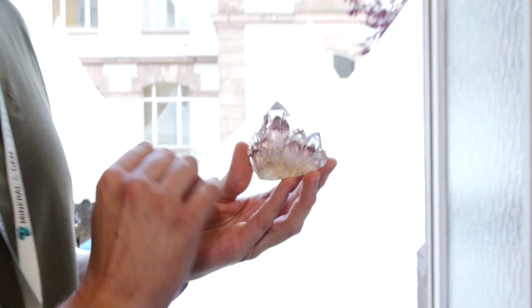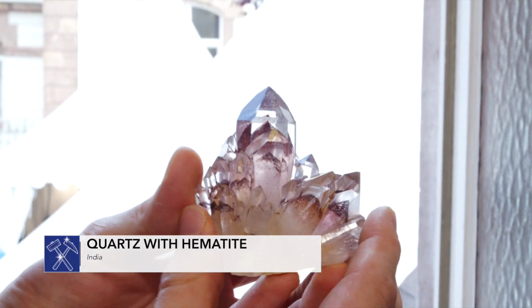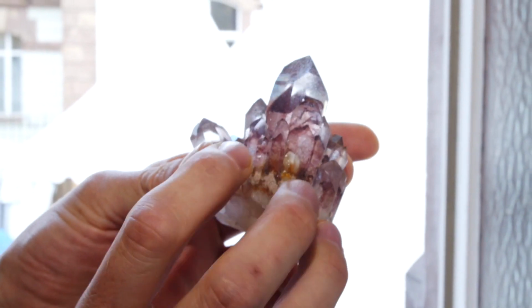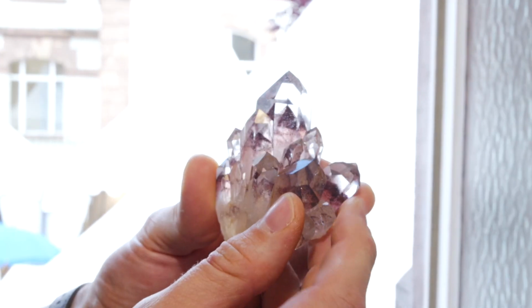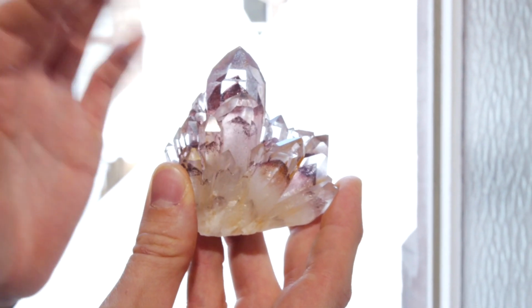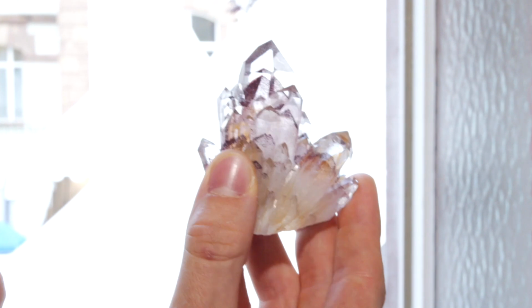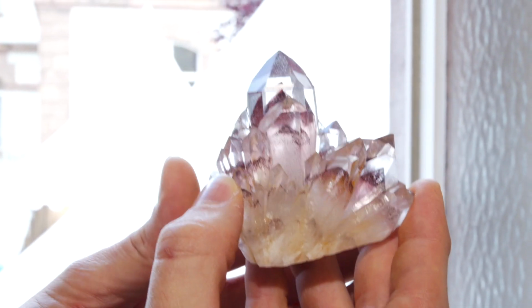As you can see, this is a new find. We had the chance to work it in the last year. It's a quartz from India with a beautiful inclusion inside. This inclusion, red, purplish inclusion, is hematite. Yes. What fascinates us about these pieces is the luster, the quality, the clarity of the quartz, and how visible the phantom is.